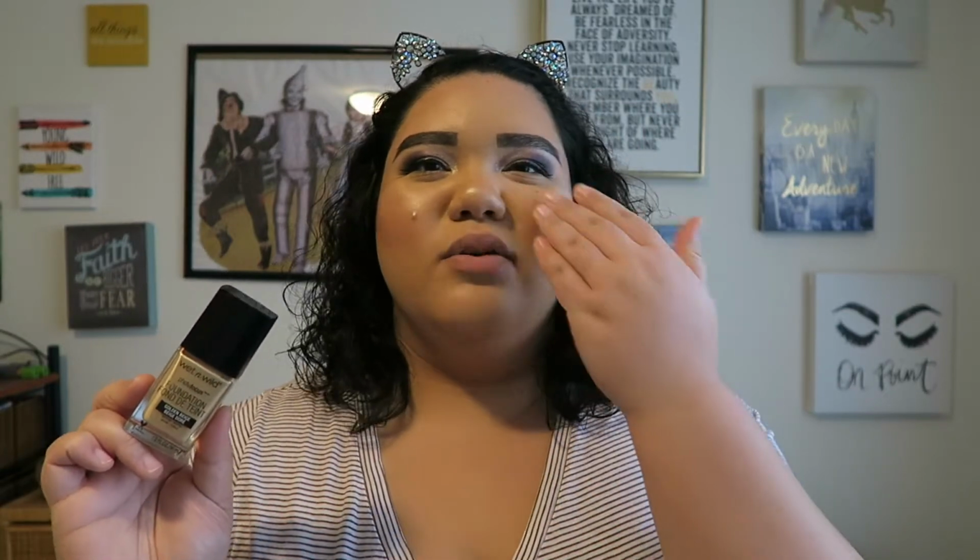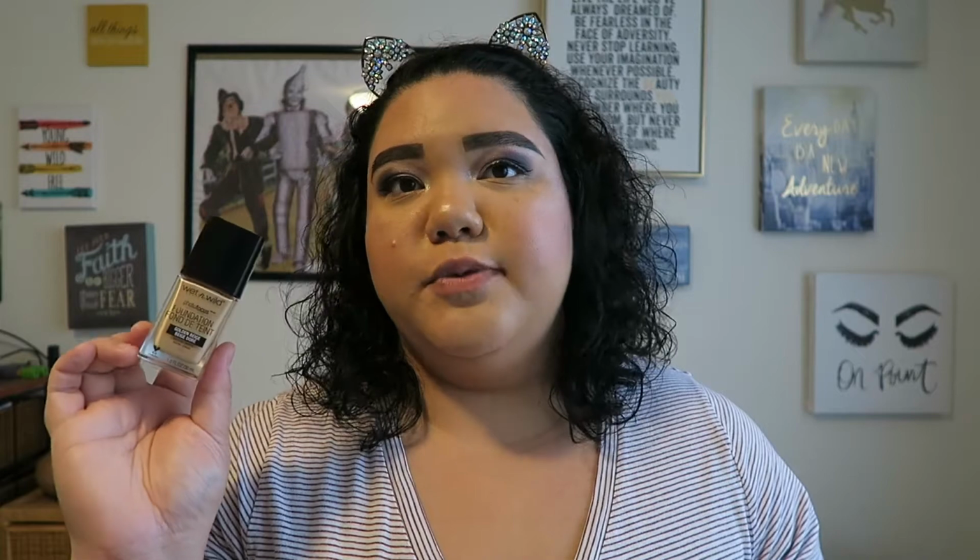It's just natural. It doesn't break up on my skin, and it doesn't start looking patchy. It just fades so nicely. So I really like this foundation, and I highly recommend it. And I know they came out with a dewy version of this, so if you guys have oily skin, definitely get their Photo Focus foundation. This is just their first one that they came out with, the original, but if you guys have drier skin, try out the dewy version of this.